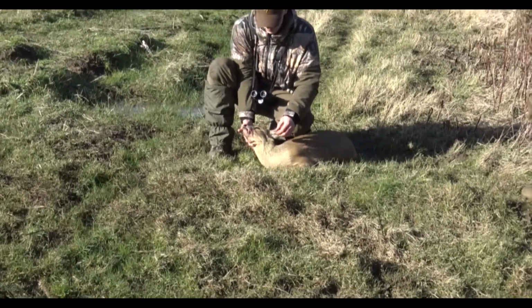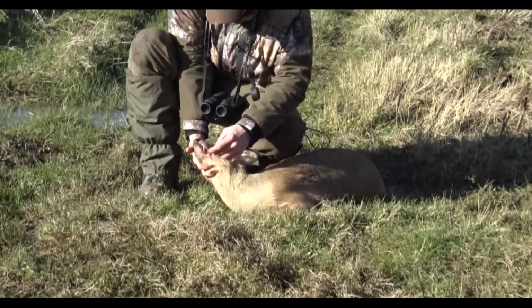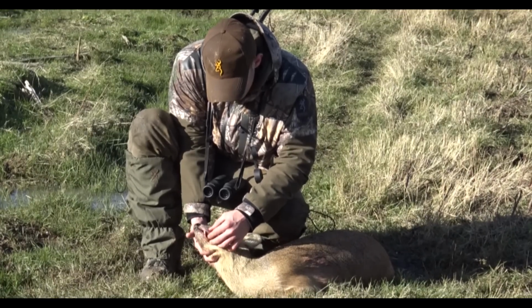Beautiful, beautiful beast. Incredible species. It's the first time I've ever seen them. They are fantastic. They are something else. Oh, nice.